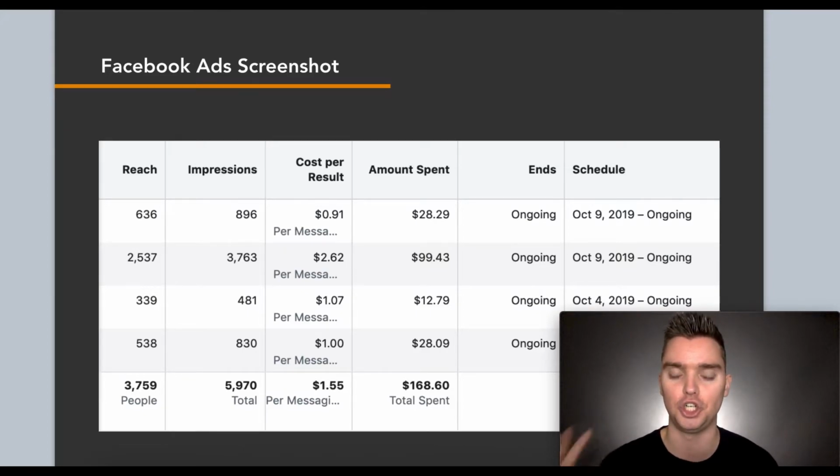I had basically two ad sets per listing that I was launching. I believe the top 2 here are for one product, the bottom 2 are for another product. So you see the majority are really around $1. But because I was experimenting, you see this middle one, I had $2.62 per message. This one was $2.62 per message, which is a little bit higher.